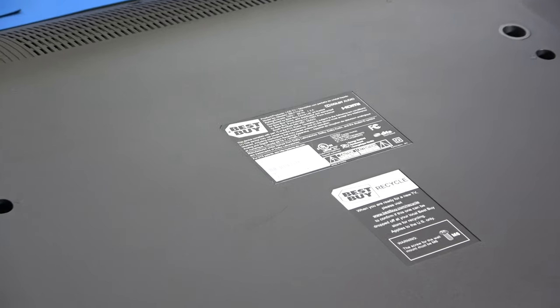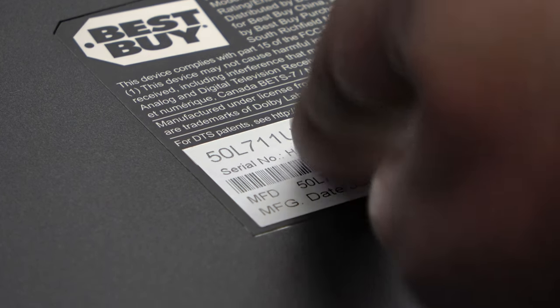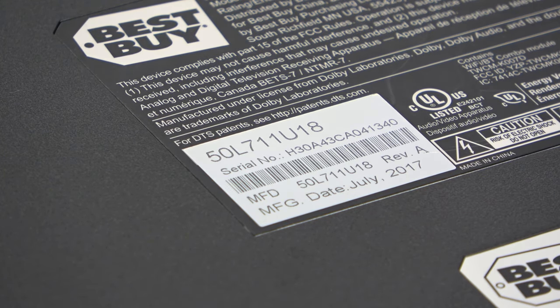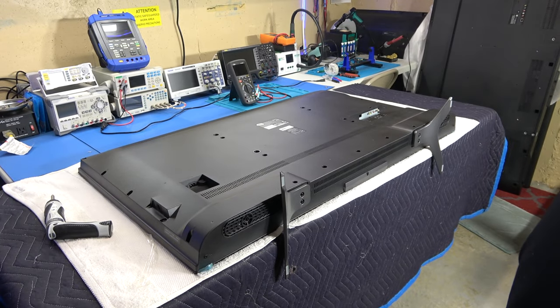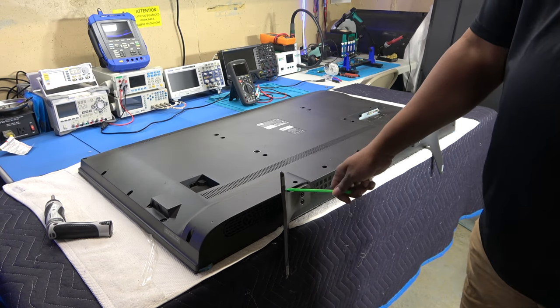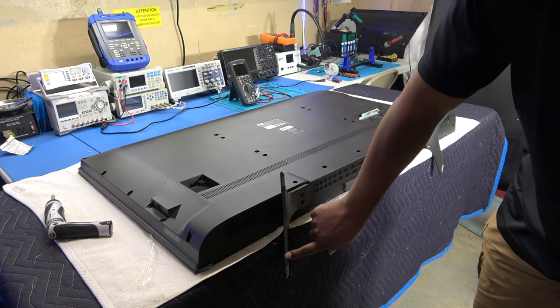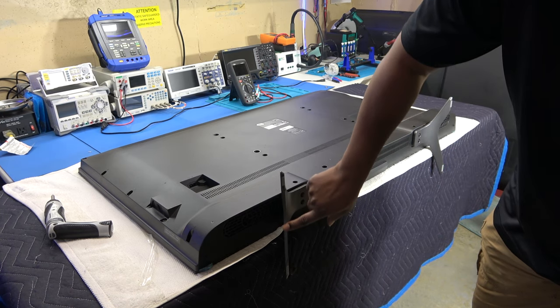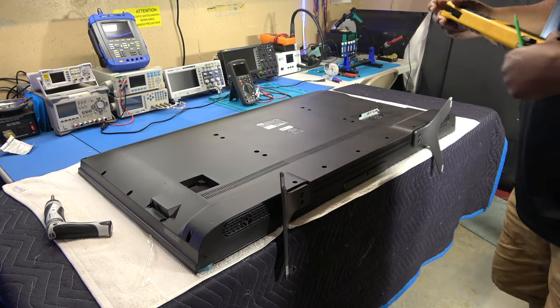All right, to verify the model number, that's a 50L711 U18. Okay, and it was manufactured in July of 2017, so approximately 5 years old. Obviously, we have to take off the feet first, left and right. These only go on one way, so this is for the right or left, or this is for the other side, because the front part of this leg or foot is longer than the back part. Okay, remember that, just so the TV won't fall forward.